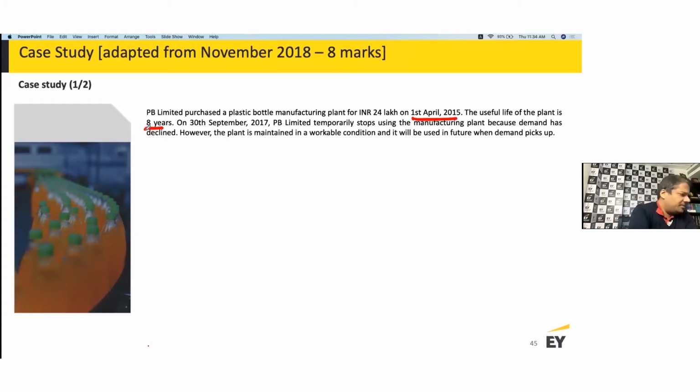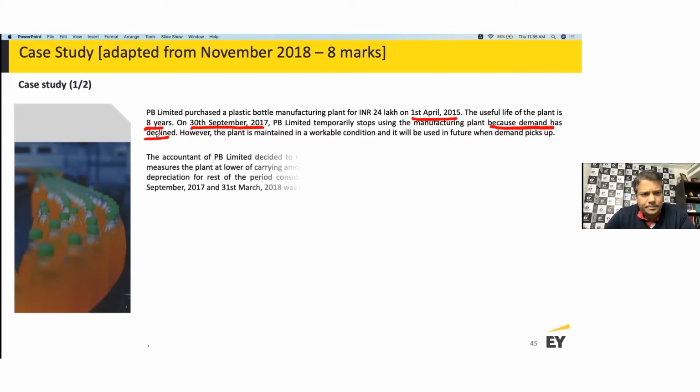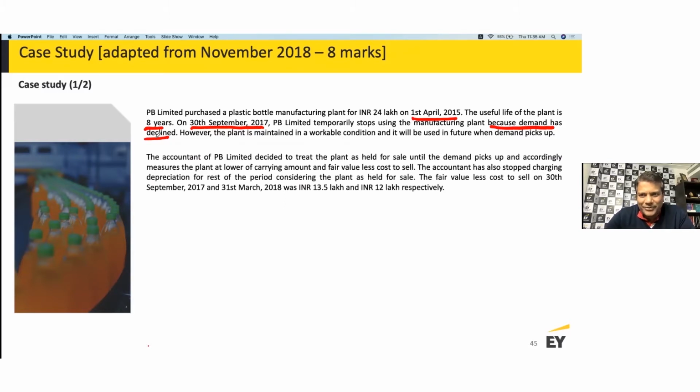On 30th of September 2017, always remember the dates are extremely important. The dates, cutoff, all of that is very important for you to get to the right answer. On 30th September 2017, PB Limited temporarily stops using the manufacturing plant because demand has declined. However, the plant is maintained in a workable condition and it will be used in future as and when the demand picks up. The accountant of PB Limited decided to treat the plant as held for sale.